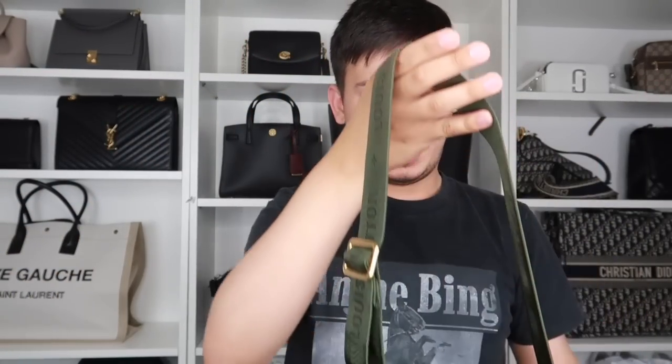Also, on the strap right here, it is in the khaki color. It says Louis Vuitton throughout it. And then on the actual bag, it has the chain right here. And sometimes, kind of like the Pochette, I go through periods of time where I have the chain, and where I don't have the chain. It just honestly kind of goes back and forth.